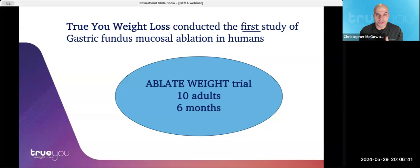And so we were the first center to conduct, we really treated the first patients, first humans ever with this technique. And that was what was called the ablate weight trial with 10 adults over 6 months. I should mention that prior to this study, we didn't just launch into this without any scientific backing. There was about a decade of science. It studies beginning in rats or rodents, larger animals, and leading up to this over about 10 years.